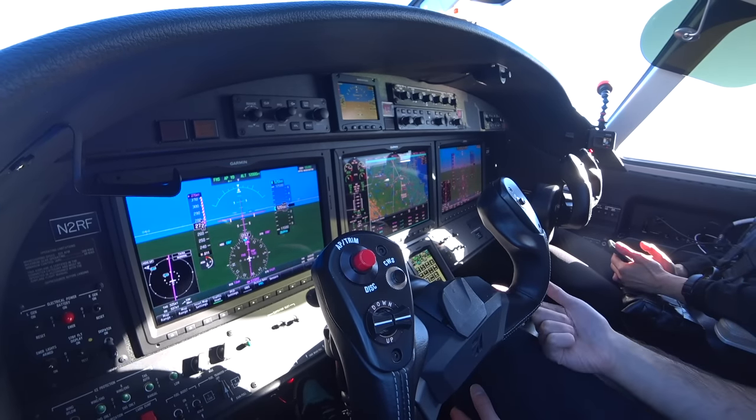Little cliffs. Boston Center, good afternoon. Citation 2 Romeo Foxtrot, 22-5 Bono at 17,000. November 2 Romeo Foxtrot, Boston Center, good afternoon. Kennedy altimeter 2978. 2978, thank you. All right, 2978.